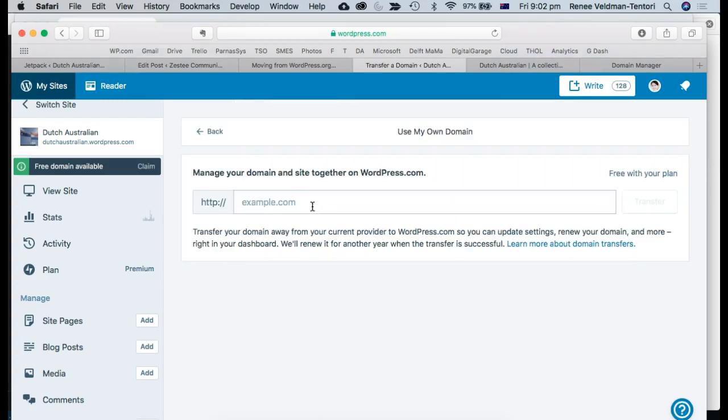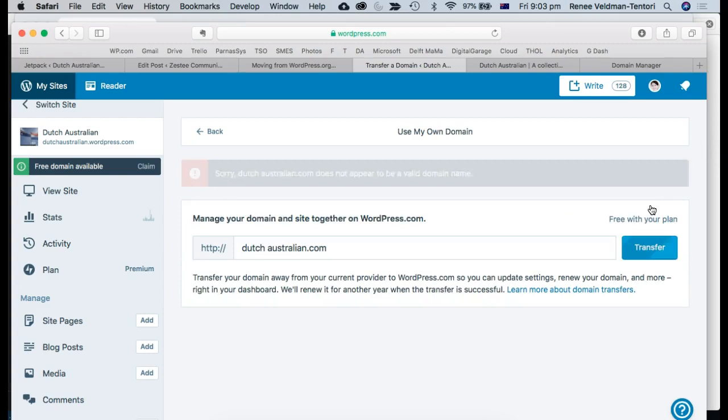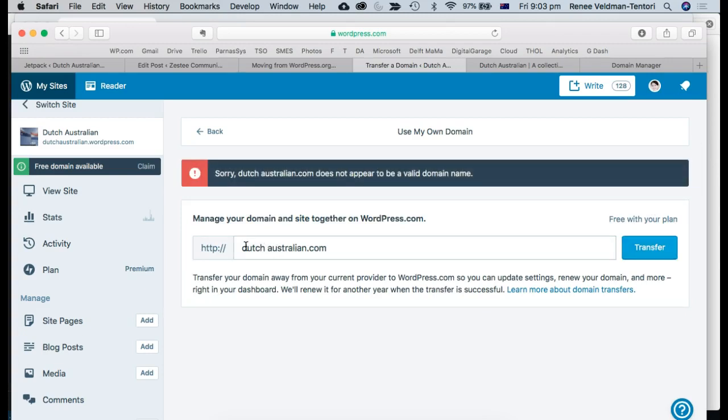So I'm just going to transfer it, and it is HTTP. I don't think I need to actually put the www, so it's dutchaustralian.com. So I transfer. Oh, actually, I do need the www. So I'm going to transfer. No, it's put a space in it.